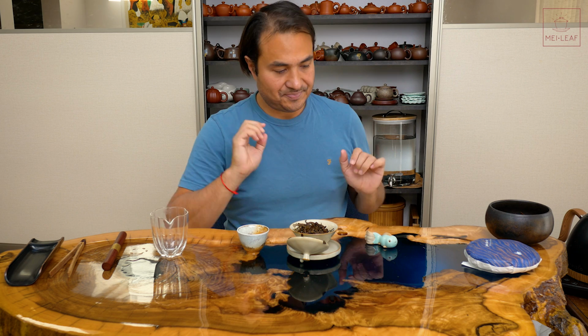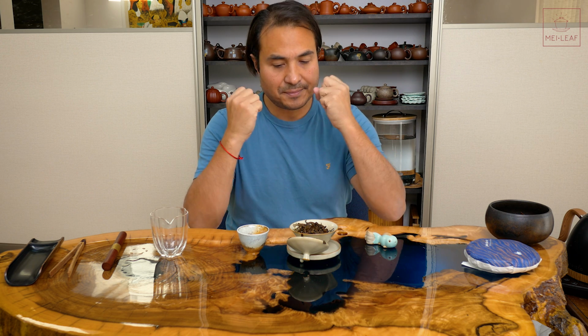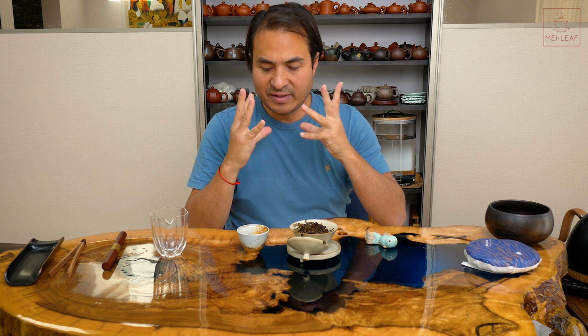Ooh, definitely getting a heating sense as well. So getting a quench in my mouth, moving to that, as I say, overripe banana and medjool date sweetness.